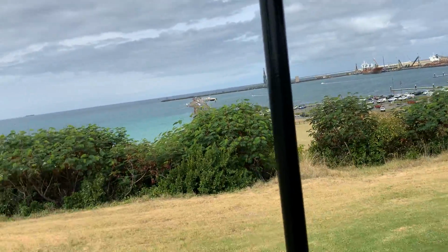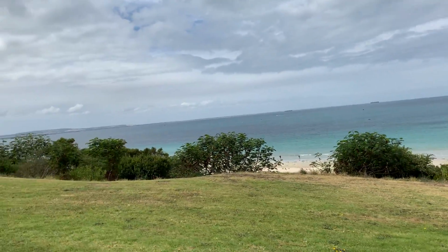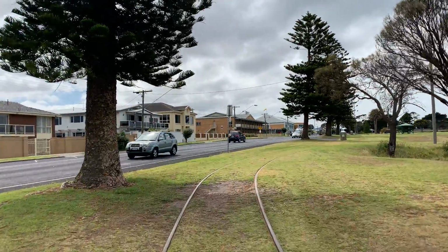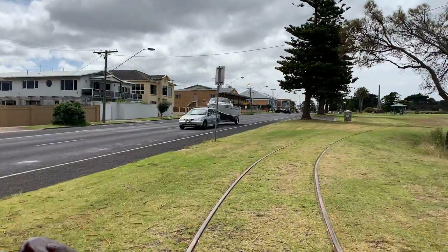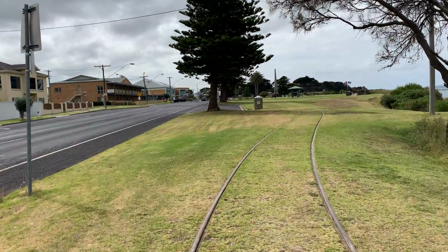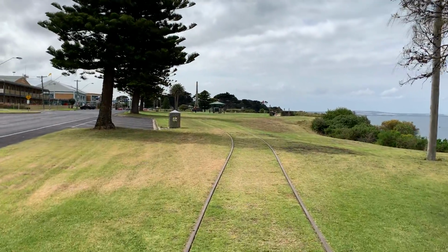Now this beach here on the right hand side is called Nuns Beach. It is named after those Loreto nuns who had their own bathing boxes on the beach. Of course in those days they had to be separate from the public. It is a very safe swimming beach. We don't even patrol it.